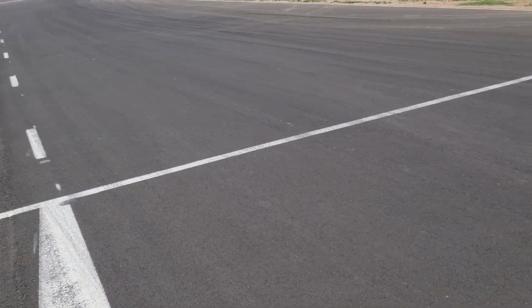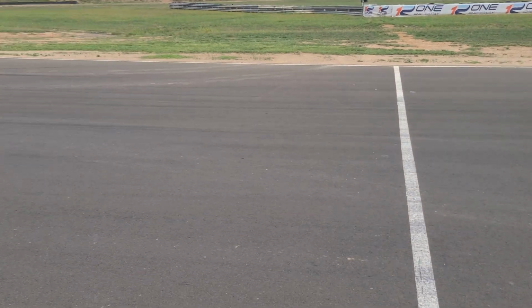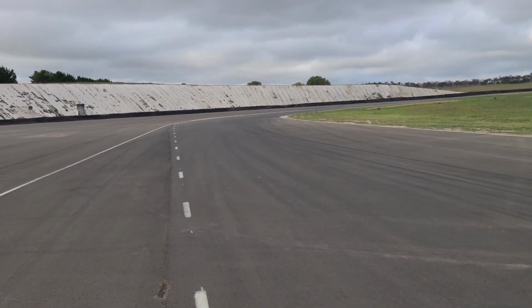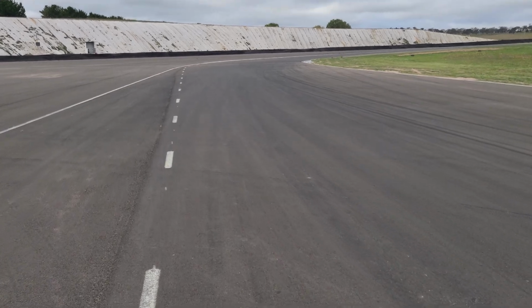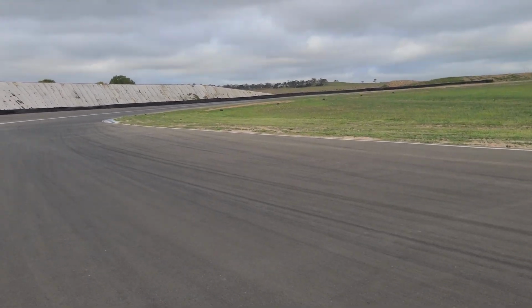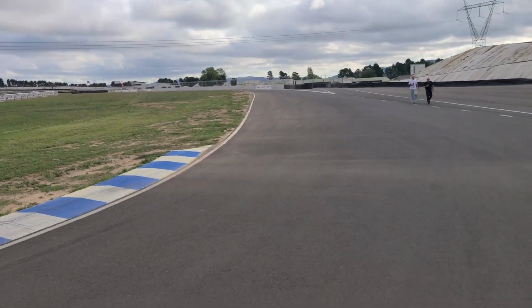Yeah, like I just said, this little white line here, look back towards that corner, and it could be a good braking mark. We'll find out. I'm not sure how quick we'll end up entering that corner, but yeah, second corner is looking rather flat, but it's actually got a little bit of an uphill, surprisingly.